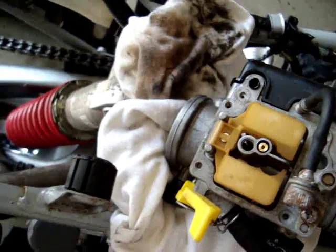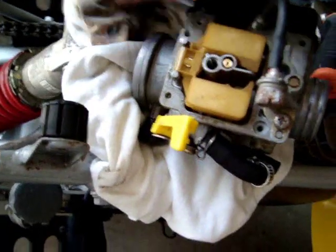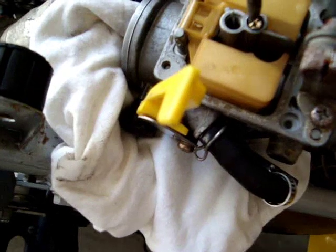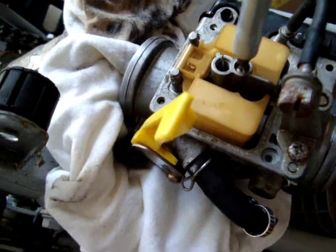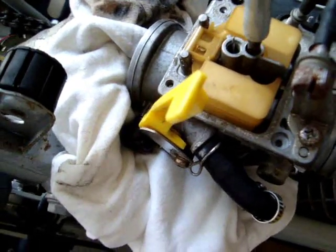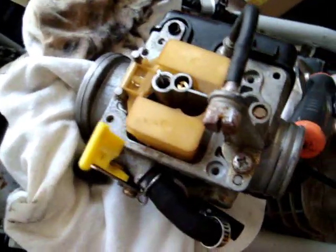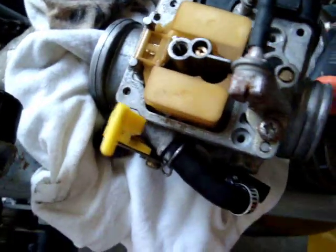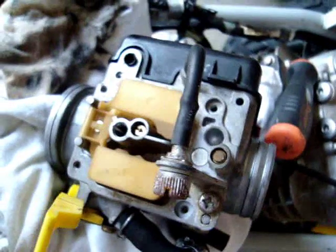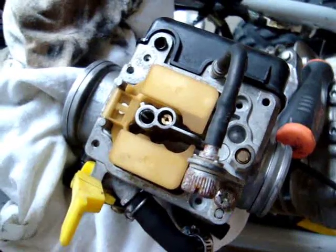Let me grab my screwdriver. I gotta switch hands here because I'm a righty. And just screw that in, and it doesn't need to be tight. There, and that should do it. So yeah, don't crank down on it. There's no reason to. And if it's like anything else on this bike with the vibration, it'll tighten down more. So okay, time to work on the main jet there.